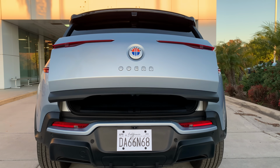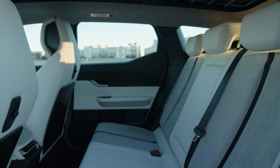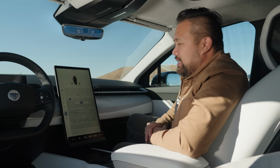So this is a bit bigger than most of the compact electric SUVs that are out there. So you get really good headroom and legroom, especially in the second row. So you can fit 4 adults in this vehicle very comfortably. And one other thing that we've enjoyed about the Ocean is the build quality.